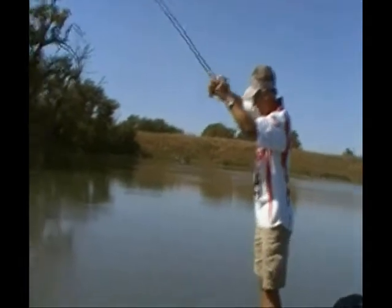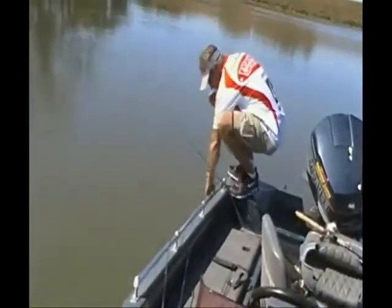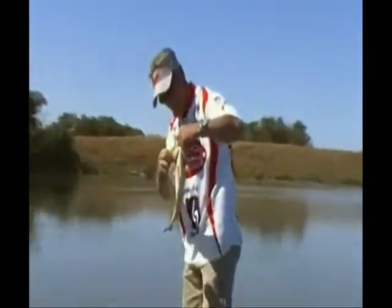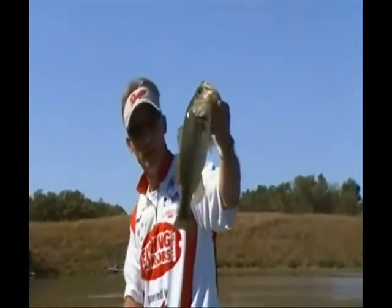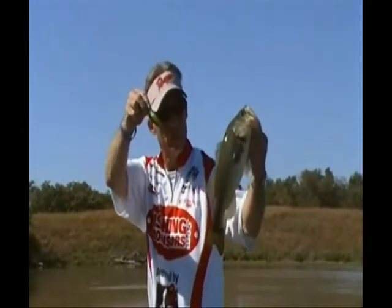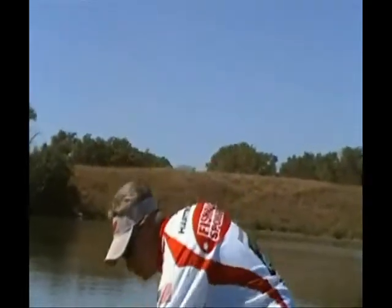Joel's got a crankbait fish on. Oh, he's a little foul hook. That's why he fell. He's not a bad fish. Foul hook, a little bit. That's a nice 2-pound fish. Oh, a little man's minus-one. About a 2-pounder. Good job.